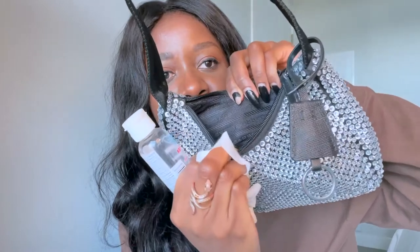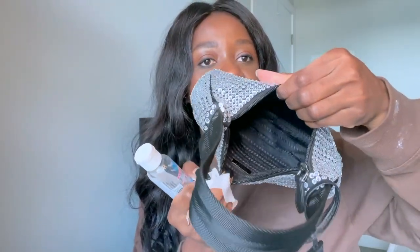What do I have in my purse? See? I clean my hands all the time. I have a hand sanitizer. I have a mask, and this is the interior, right? It just says, again, it's fabric cloth inside, and you have the logo right there.